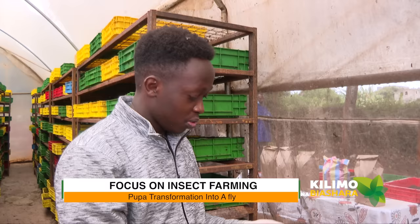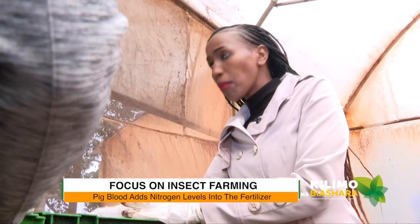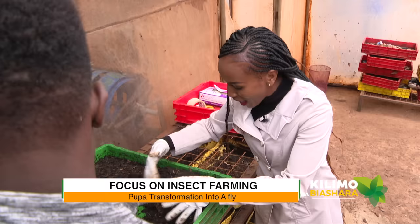The reason why you can see this waste is because it was mixed with blood. What's the use of pig blood? It adds nitrogen to the fertilizer. At this stage, do you sell these worms? Yes, you can buy from any stage that you feel like. At this stage, at least, it's better for you to buy.